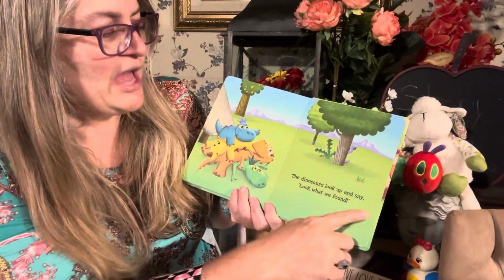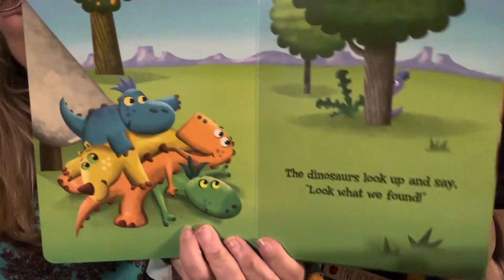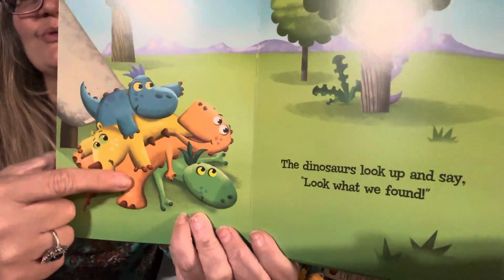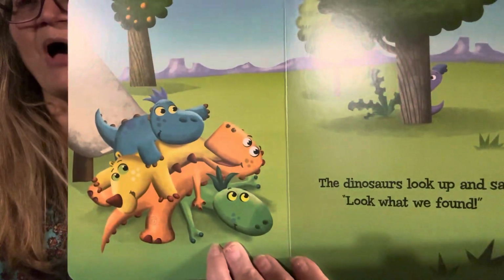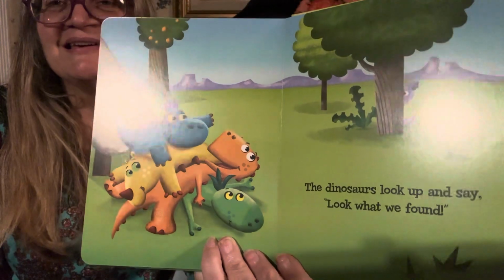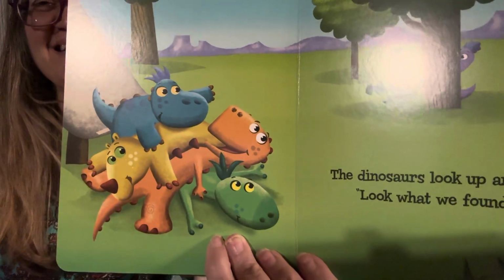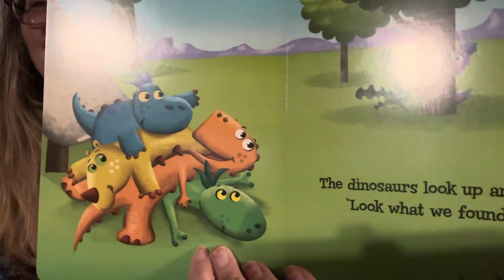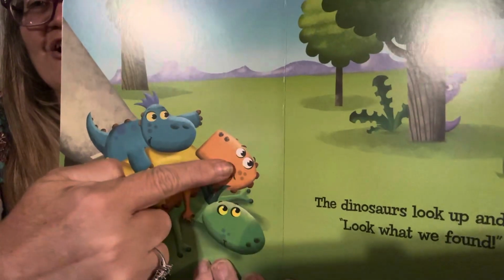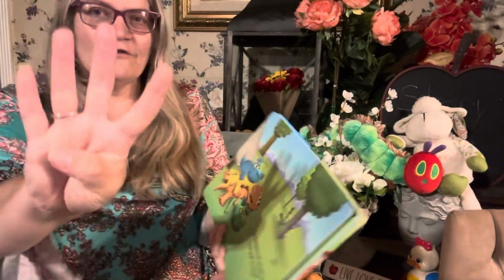The dinosaurs look up and say, look what we found. Look. 1, 2, 3, 4. Which one's on the bottom? If you said the green one, you're right. Which one's on the top? The blue one, that's right. Who's in the middle? Yellow and orange. There's a green one, an orange one, a yellow one, and a blue one. There are 4 of them.